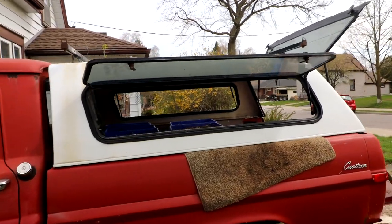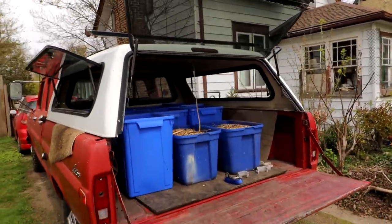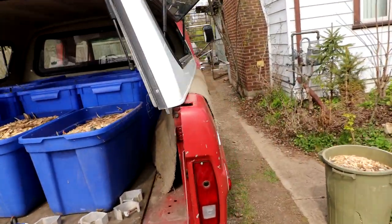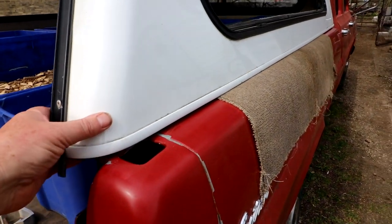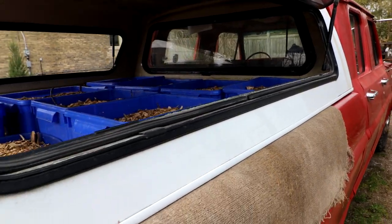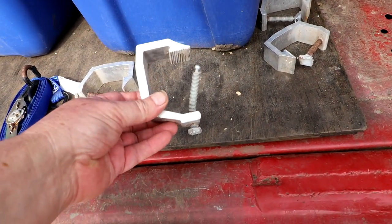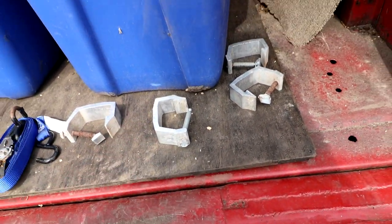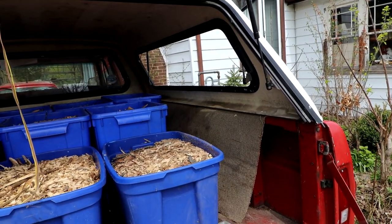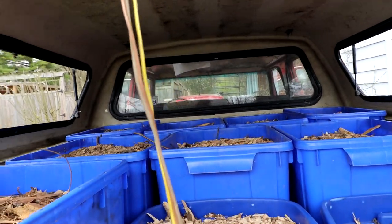So it has opening windows on the sides. The back hatch opens. It's off of a Dodge. It doesn't fit perfectly. You can see there's not a lot of overhang at the back here, but there's lots of support. Should be fine. So I've got the clamps for it, but he couldn't get them loose, so he kind of just bent the bolts on it. So I've got new clamps on order from Canadian Tire. They'll be in this afternoon. It's curbside pickup. So yeah, it'll keep everything nice and dry inside here.